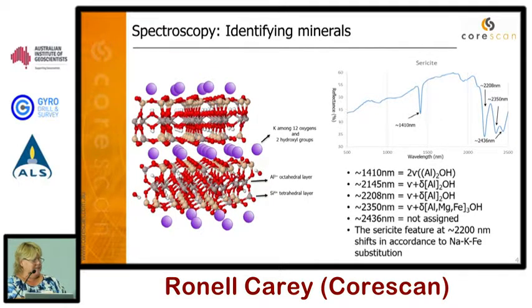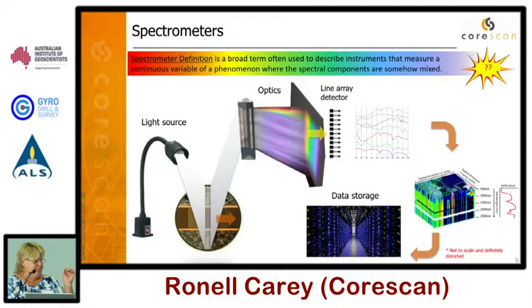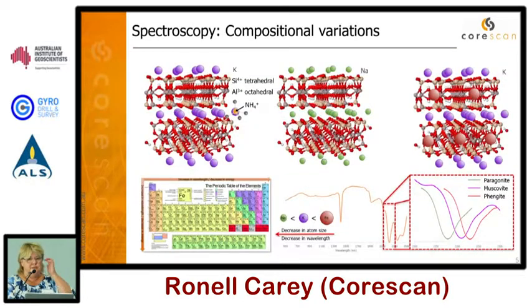We will show you how the system works and everything tomorrow and give you more details and specifications. One of the great advantages of working with SWIR data is we can actually tell changes in composition of specific minerals. Now there's a few minerals we can do it with.